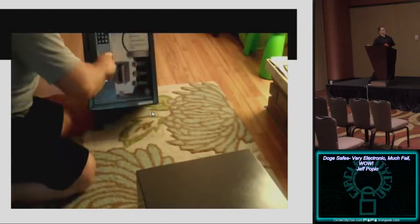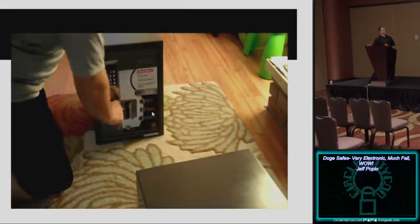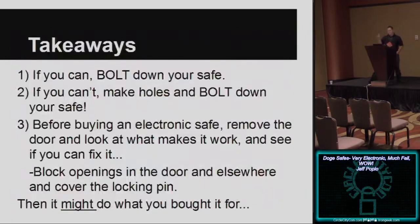And I'm really sucking at this. There we go. Don't worry, when you go to try this safe in Lockpick Village, you will get it on the first try. I don't know what my problem was there. So again, reverse it. Bolt it down. If it doesn't have holes to bolt it down, make holes to bolt it down and bolt it down.